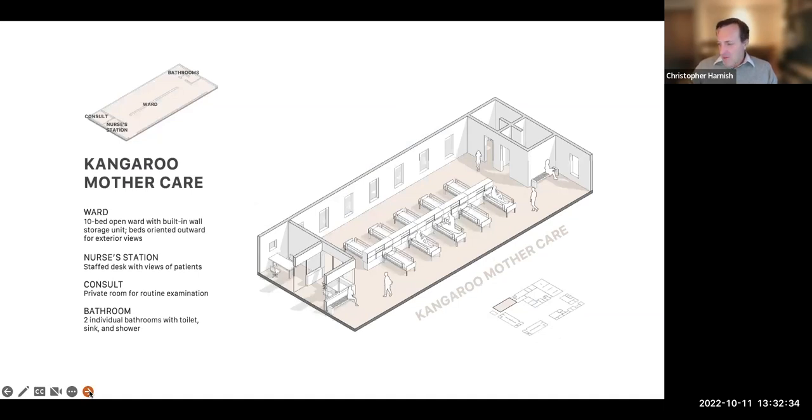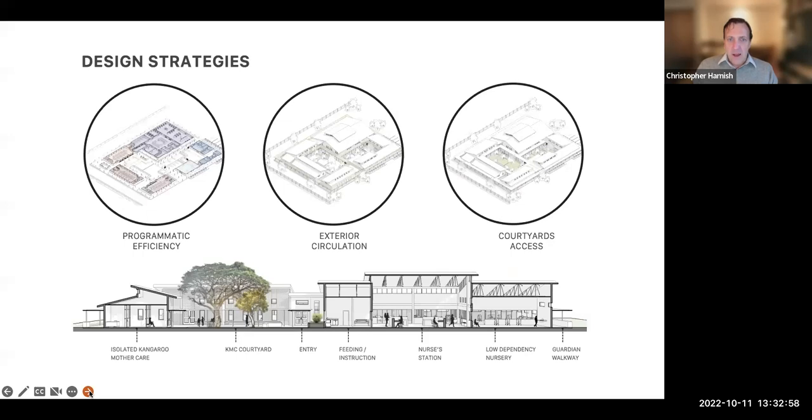Based on a mass model from years ago, we explored a KMC unit where patients are able to look out windows and have storage access at the head of the beds to provide nooks and crannies for all of people's personal effects. Next. And overall, looking at exterior circulation strategies, access to various courtyards, and efficiencies based on program. Next.